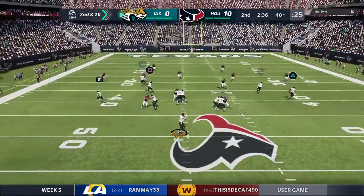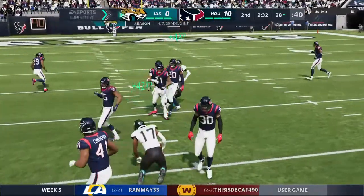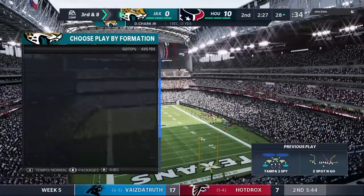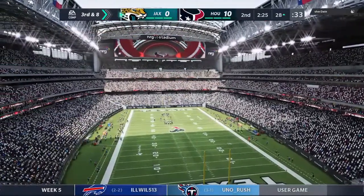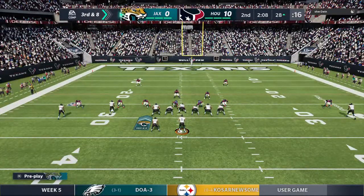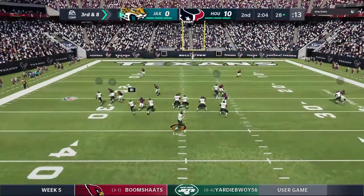and long. Operating from the gun, Eason, connecting here with DJ Chark. Call it a gain of 12, but of course not a first down due to the previous penalty. Nice play by DJ Chark there, and he's a great example of how a guy can improve from his rookie year to season 2. Quiet as a rookie, 1,000-yard season last year, ended up becoming a Pro Bowl selection for the Jaguars.